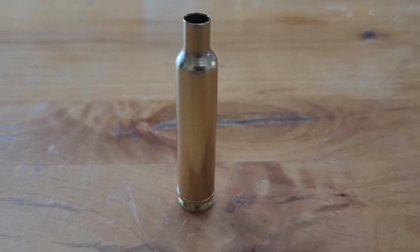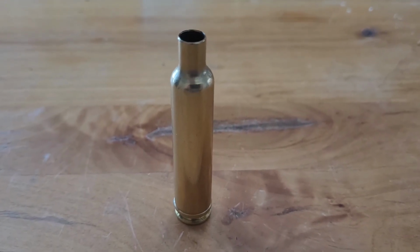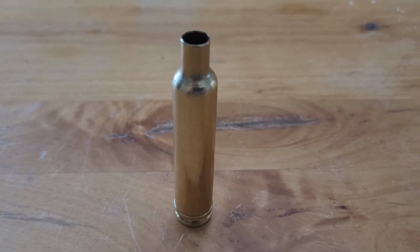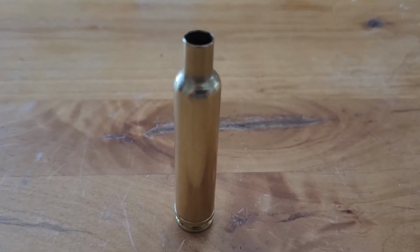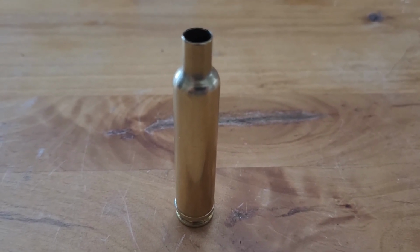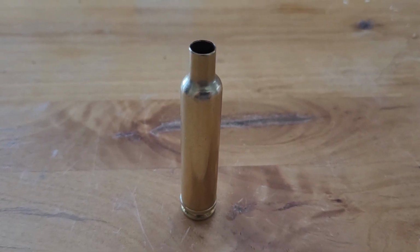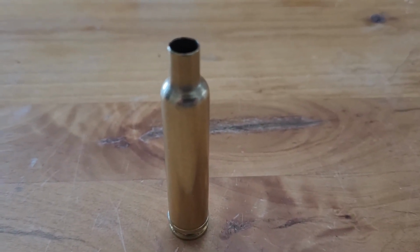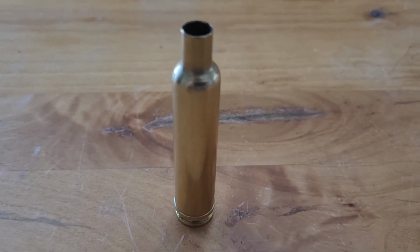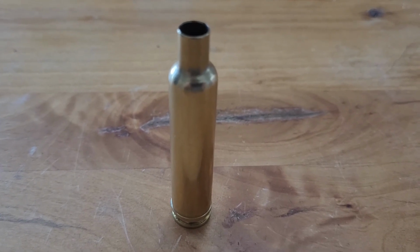This here is a 30-378 Weatherby Magnum. In the 50s, the U.S. military came to Roy Weatherby and asked for an ultra-high velocity cartridge that the military could potentially use. And so Roy Weatherby came up with this. It's a 378 Weatherby, necked down to 30 caliber, that could provide velocities well over 4,000 feet per second, and with certain bullets, possibly over 5,000 feet per second.